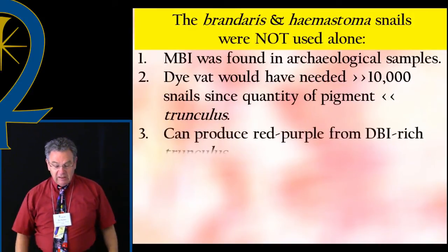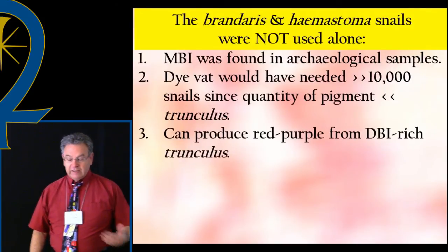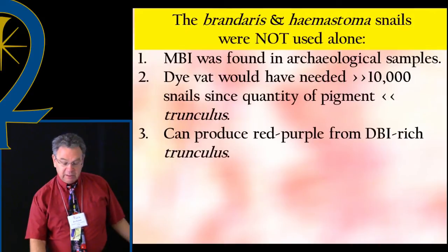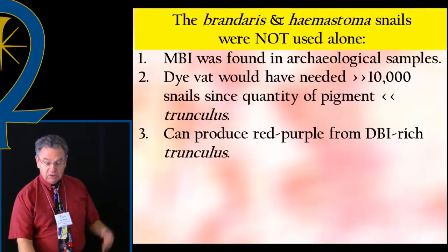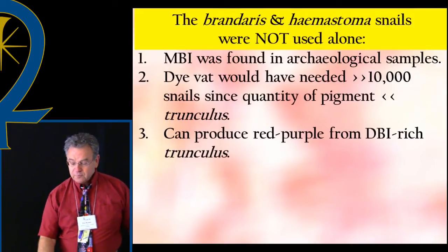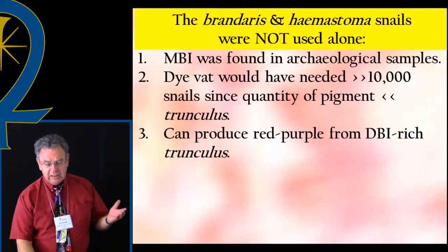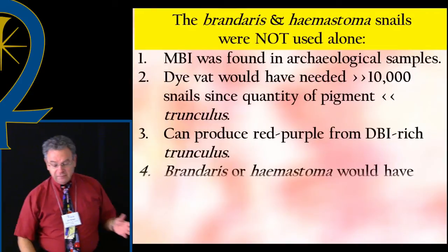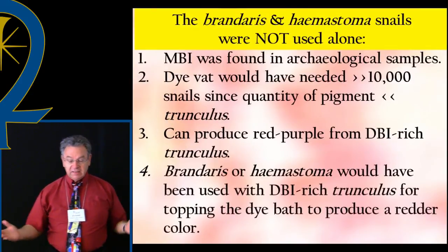Besides that, if you want to get red-purple dyeings, you can use trunculus anyway, because, as I said before, the dibromo indigo-rich trunculus will give you the red dyeings. And therefore, what's the role of Brandaris and Hemostoma?